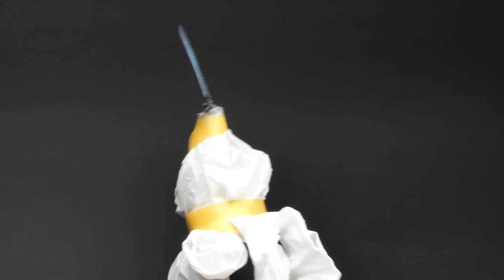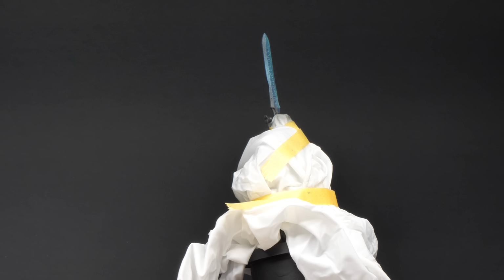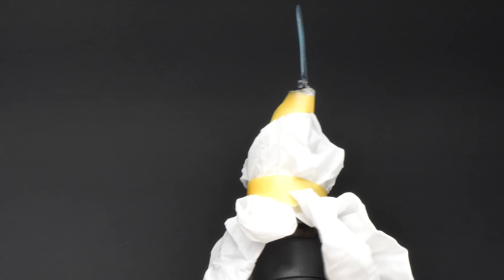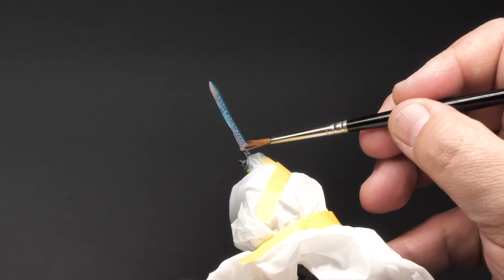It looks pretty cool, and I kept it this way for a while, but eventually we're gonna have to come back and completely change it. I realized later on that it just didn't work with the model and I couldn't keep it, but here's the process that I take to get there either way.